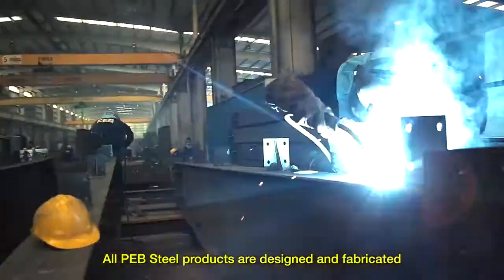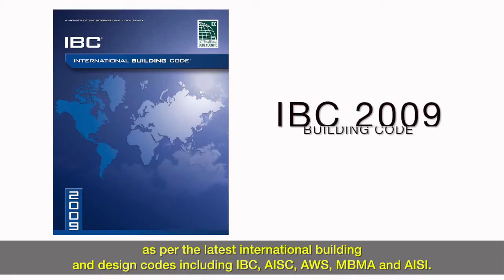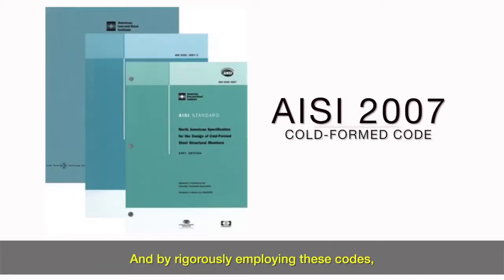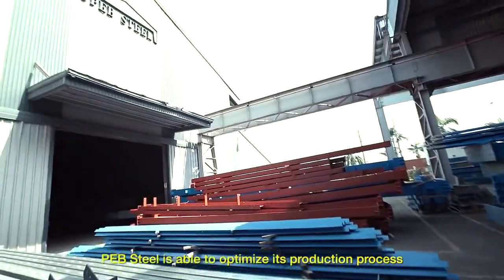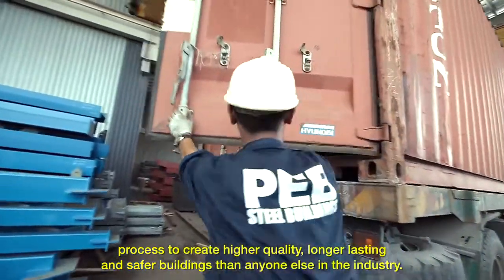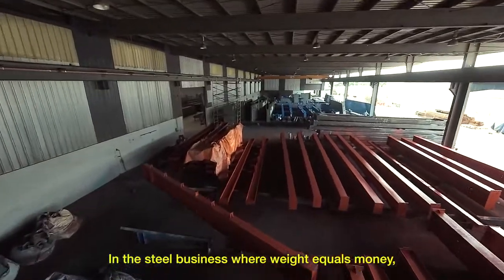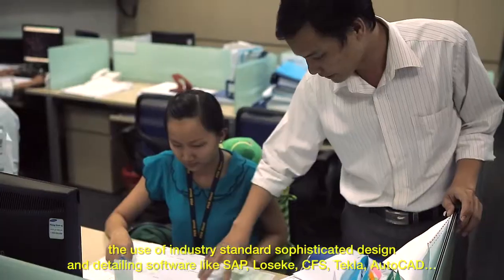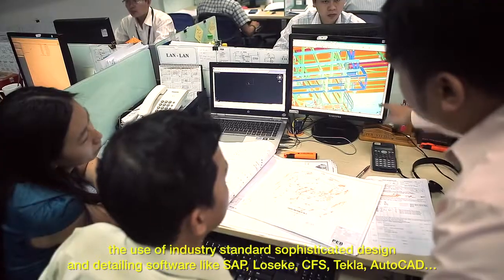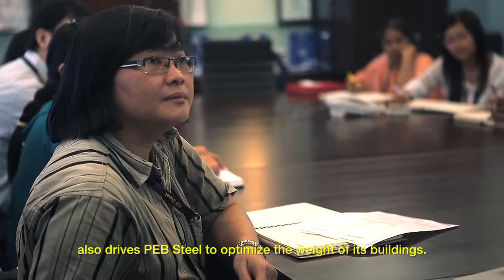All PEB Steel products are designed and fabricated as per the latest international building and design codes, including IBC, AISC, AWS, MBMA, and AISI. And by rigorously employing these codes, PEB Steel is able to optimize its production process to create higher quality, longer lasting, and safer buildings than anyone else in the industry. Let's also not forget about cost. In the steel business, where weight equals money, the use of industry-standard sophisticated design and detailing software like SAP, Loseki, CFS, Tekla, and AutoCAD also drives PEB Steel to optimize the weight of its buildings.